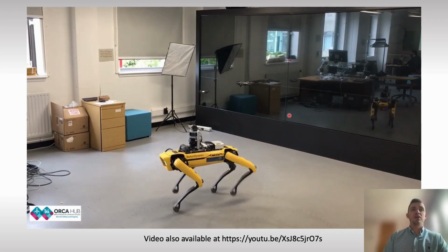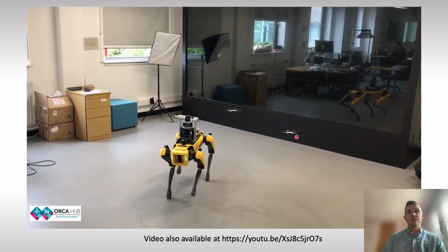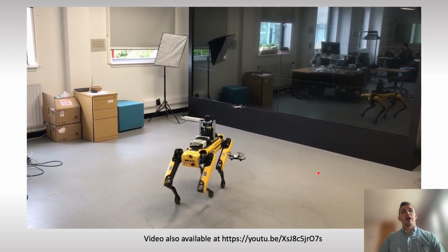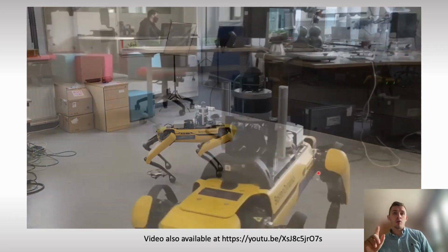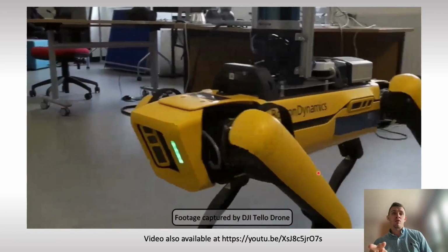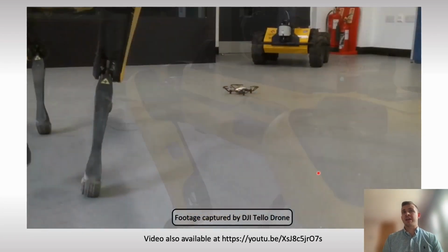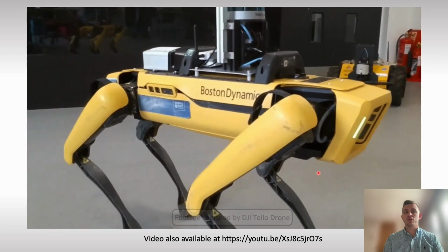So here what we're seeing is we're using these DJI Tello drones, which are UAVs, to fly around the Spot robot here. What these UAVs have on them are small cameras, and what you're seeing right now is the footage captured by the Tello drones, and we can see that this footage is actually quite high quality considering that these are quite cheap drones.